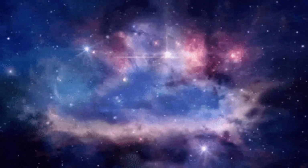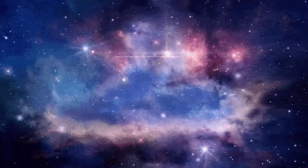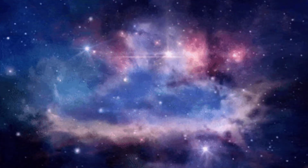So if we look back over billions of years, we see a very different picture. Webb will tell us how these galaxies were formed and evolved, by observing them in the past at the exact time of their evolution.